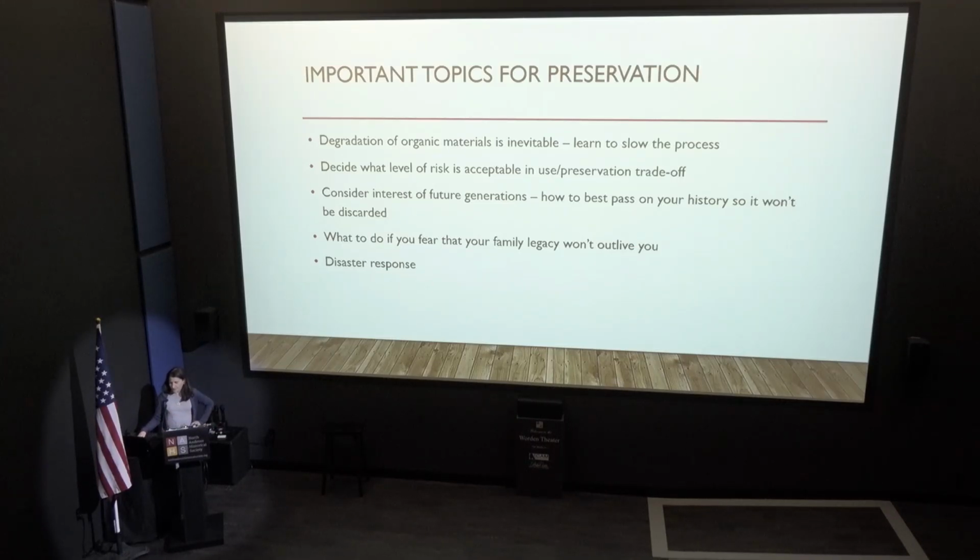We're also going to talk about what level of risk is acceptable, because when it's your family collection, you want to be able to use it, you want to be able to enjoy it, but you also want to preserve it, and those things are kind of at odds with each other. So a little bit of talking about that trade-off. Also, we're going to discuss the interest of future generations, so how to pass on what you have so that it won't be discarded, what to do if you fear that your family legacy won't outlive you, and disaster response.